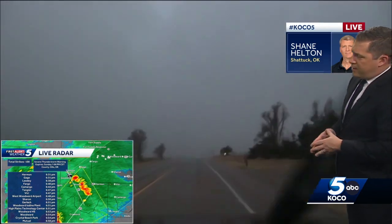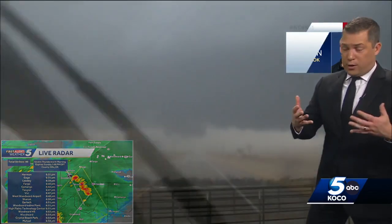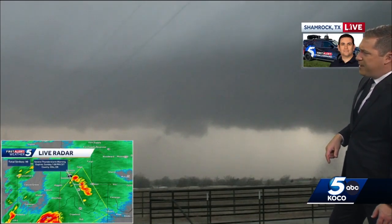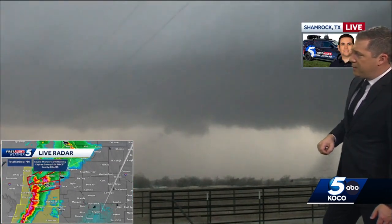Damon, back to you. Yeah, you're exactly right. I mean, once the warning is issued, once your phone is going off, it's going to be too late. Again, there's quite a bit of warnings and quite a bit of speed in this. Let's go back out to Michael here. Michael, we see this lowering in your shot. You're going to be out by Shamrock, Texas, and a tornado warning here. Michael, give us an update on what you're seeing.